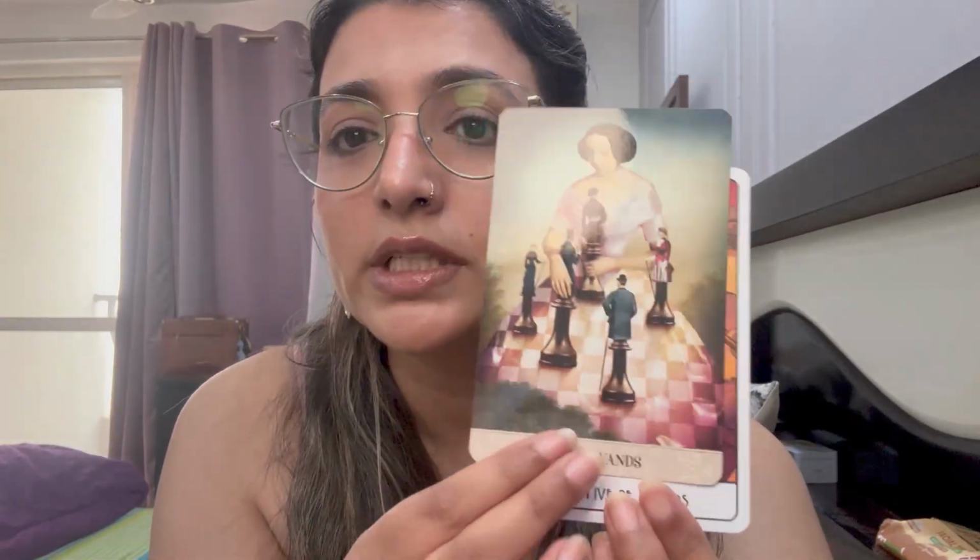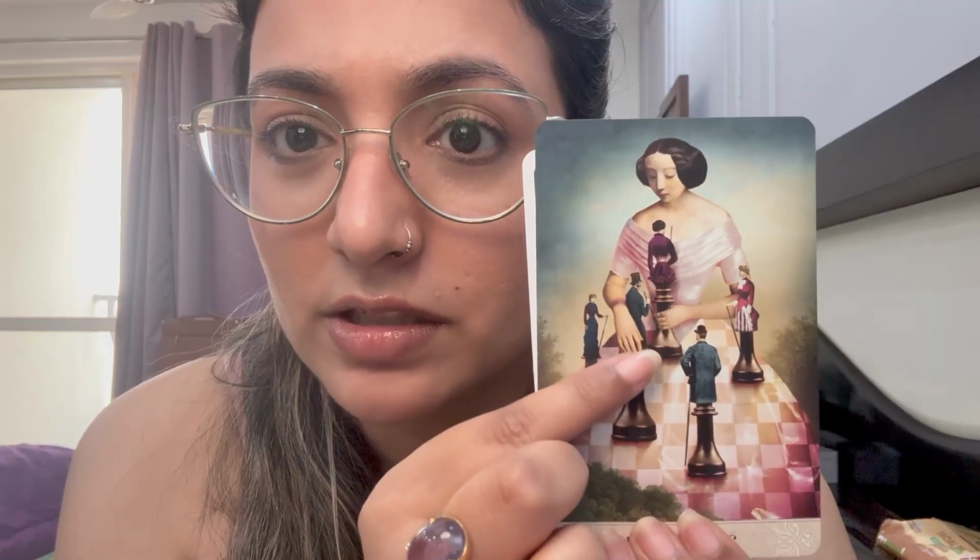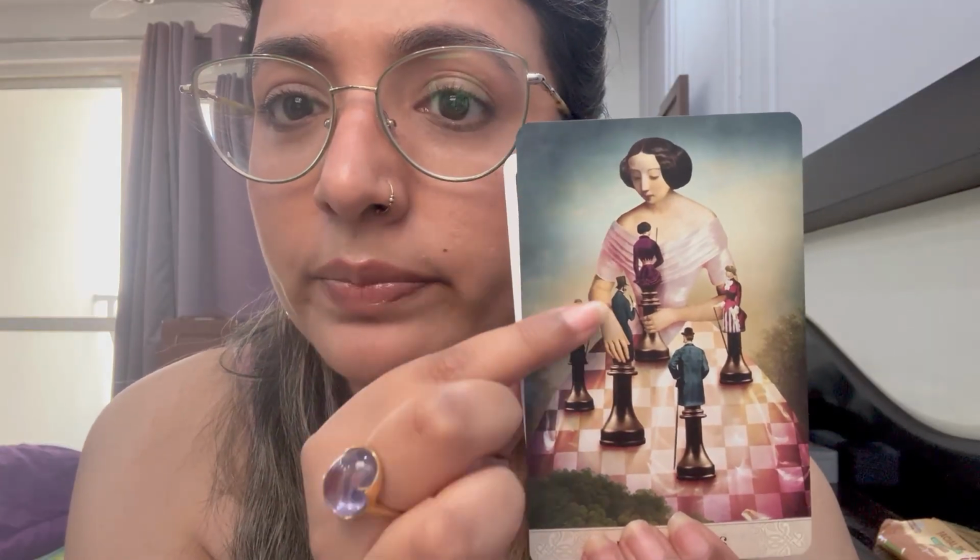In Mystical Moments, the 5 of Wands, you see a game of chess, essentially, and the woman is holding one of the pieces close to her, and there's a contemplation on her next move. So this is a more contemplative card for me: there is struggle, there is conflict, there is something you need to address. And the chessboard gives me a more strategic vibe to her thought process.